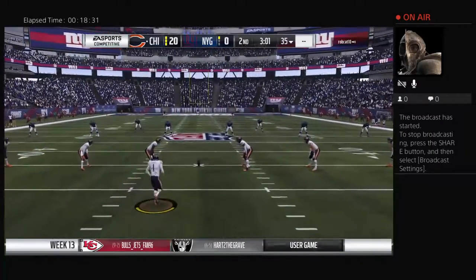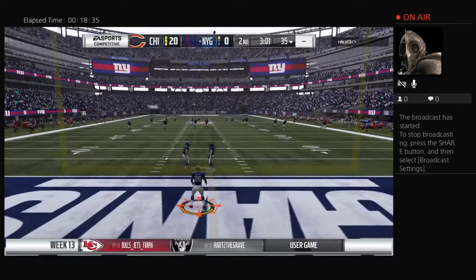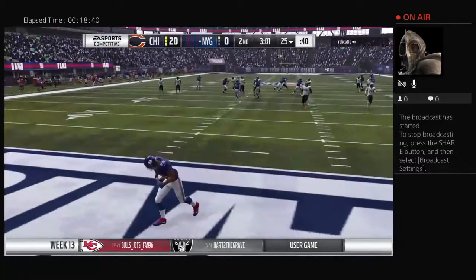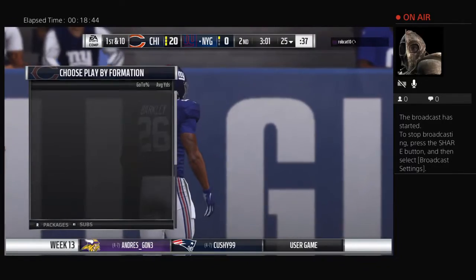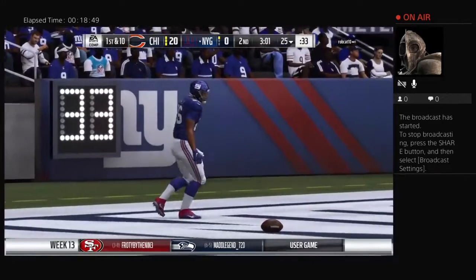Here's Parkey now, set to kick it away. That'll be taken in the end zone. And he'll elect not to return this one, so they'll bring it out to the 25 on the touchback. And here comes the Giants offense back out onto the field.